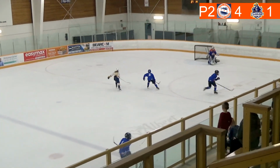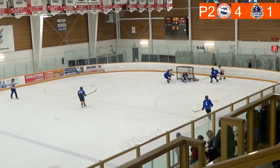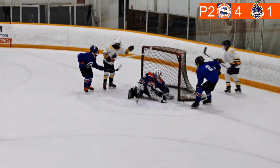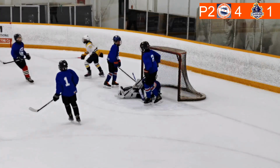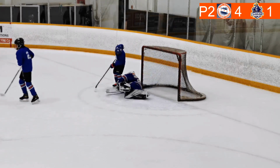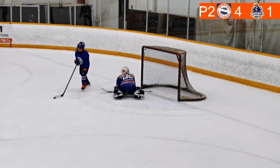They get their man out of the penalty box and rush it up the right side. Go with a shot up on Owen, and it goes off the shoulder and in. Oh, that was a close one. That might have been right on the line.